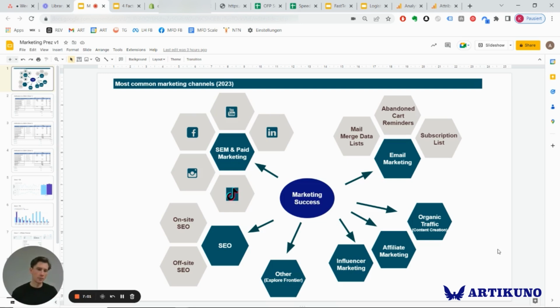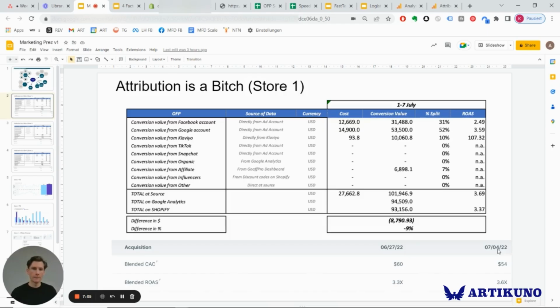Now, how does this actually look in practice, right? Because I think this is all a bit of like BS theory, but I'll actually talk about the way we actually track our marketing, we do this weekly report. And I'll talk a little bit about attribution, which isn't the sexiest topic, but I think extremely important. And also the reason why I think a lot of stores struggle to scale, to really maximize their marketing spend, because it is tricky if you have multiple channels to really understand where the conversion value is coming from.